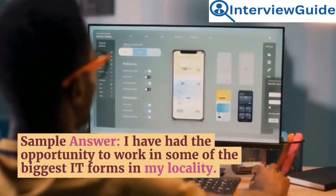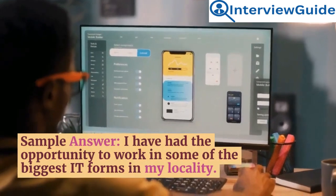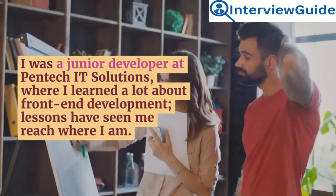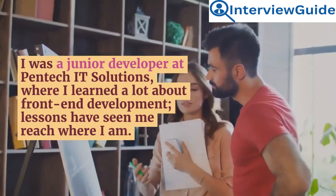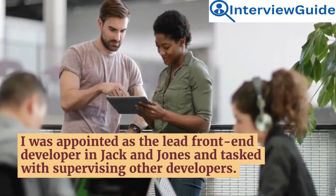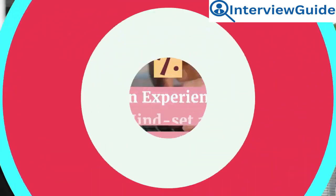6. Briefly describe your experience as a software developer. Sample answer: I have had the opportunity to work in some of the biggest IT firms in my locality. I was a junior developer at Pentech IT Solutions, where I learned a lot about front-end development. Lessons have seen me reach where I am. I was appointed as the lead front-end developer in Jack & Jones and tasked with supervising other developers.